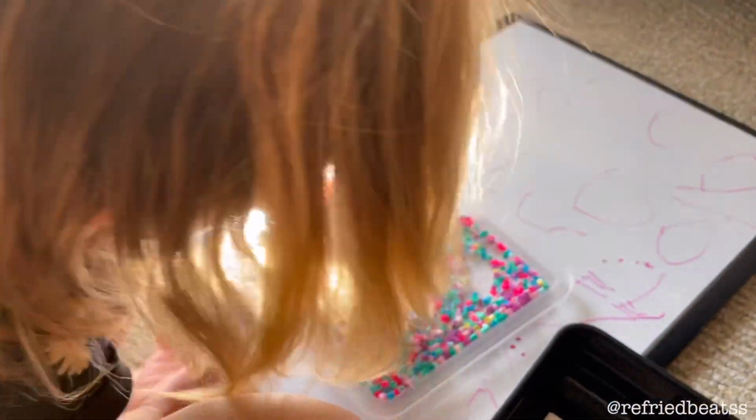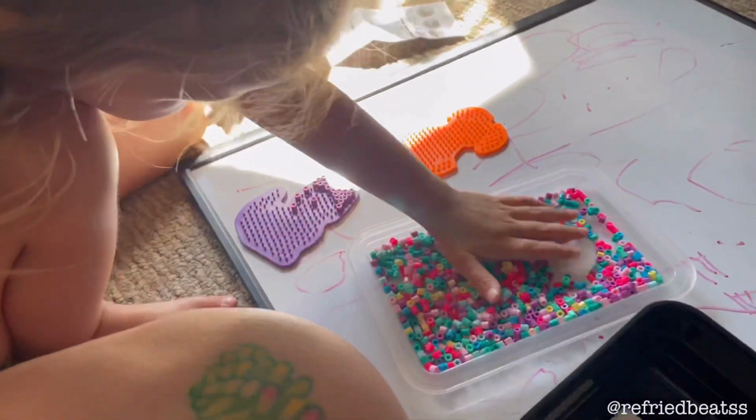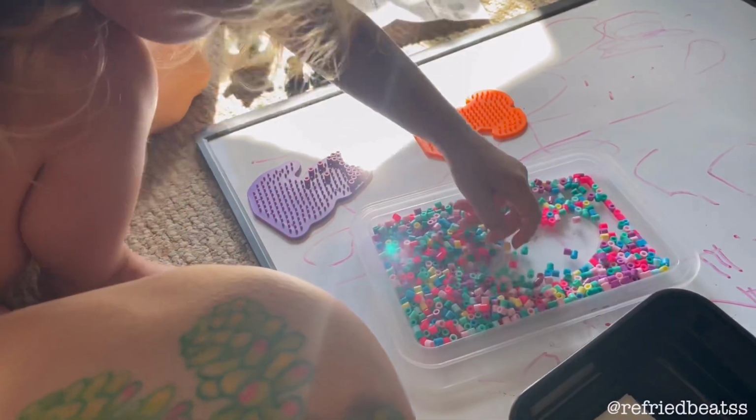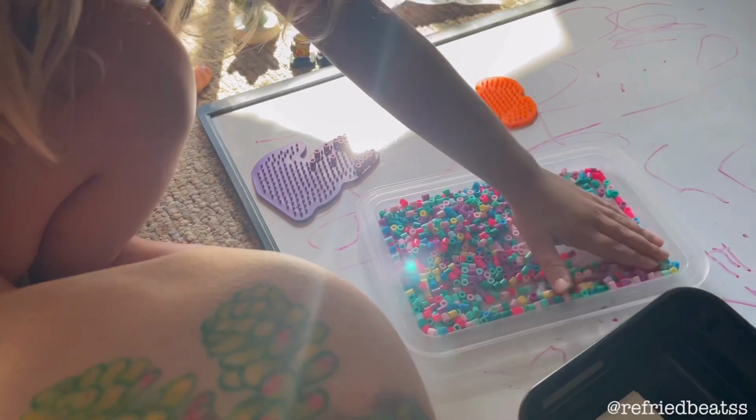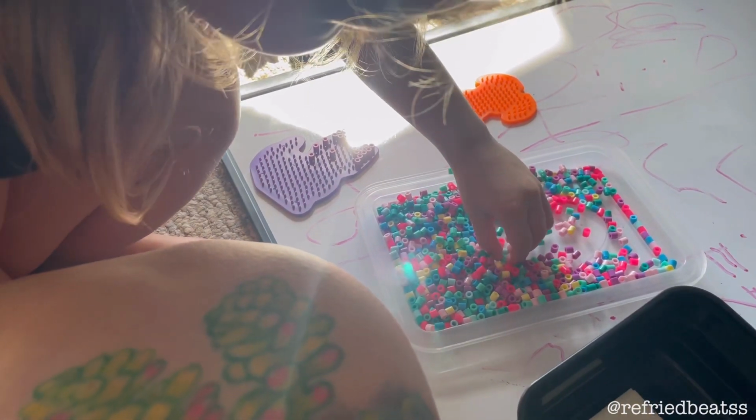She kind of created this little Dalmatian-esque pattern. It's been so long since I've made some of these, and these were such a fun thing for me to do when I was little. So it was really cool to introduce her to it, and she got the hang of it really quickly.